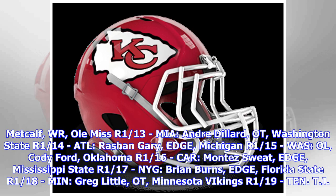R1/12 Green Bay, DK Metcalf, WR, Ole Miss. R1/13 Miami, Andre Dillard, OT, Washington State. R1/14 Atlanta, Rashan Gary, Edge, Michigan. R1/15 Washington, Cody Ford, OL, Oklahoma. R1/16 Carolina, Montez Sweat, Edge, Mississippi State. R1/17 New York Giants, Brian Burns, Edge, Florida State. R1/18 Minnesota, Greg Little, OT, Ole Miss.